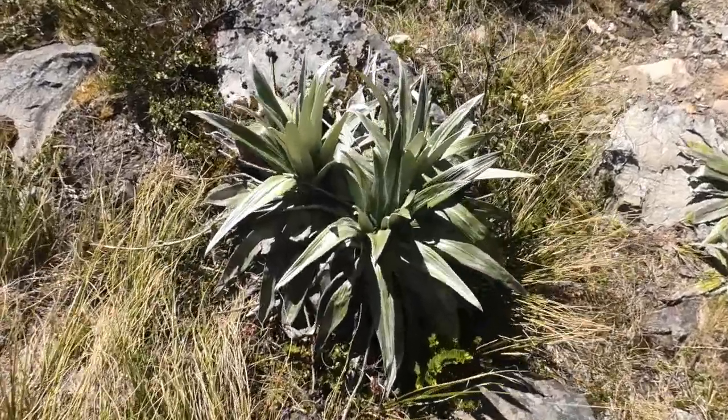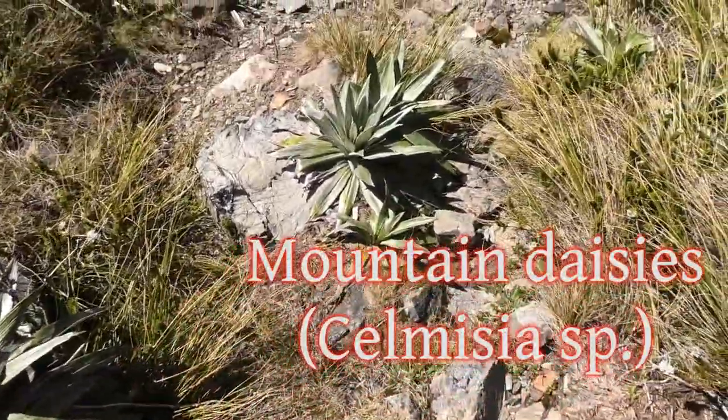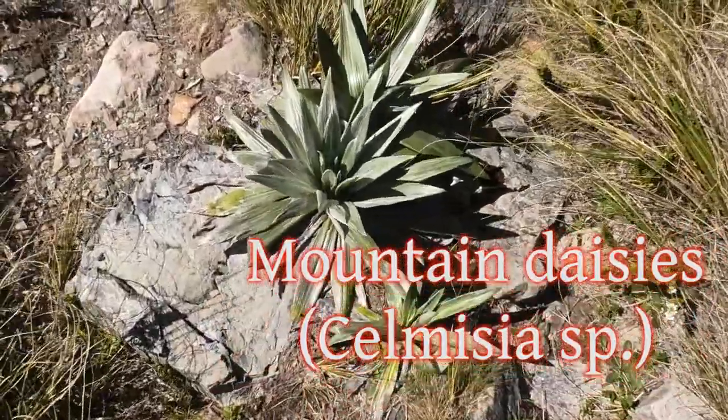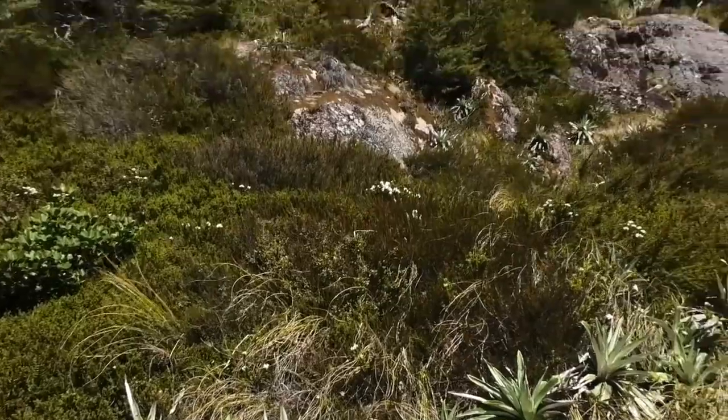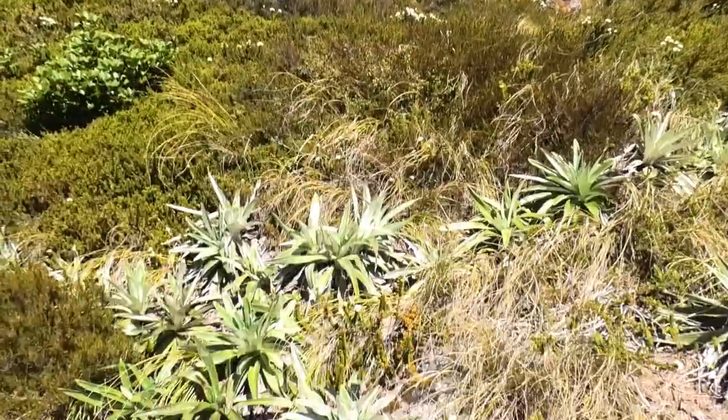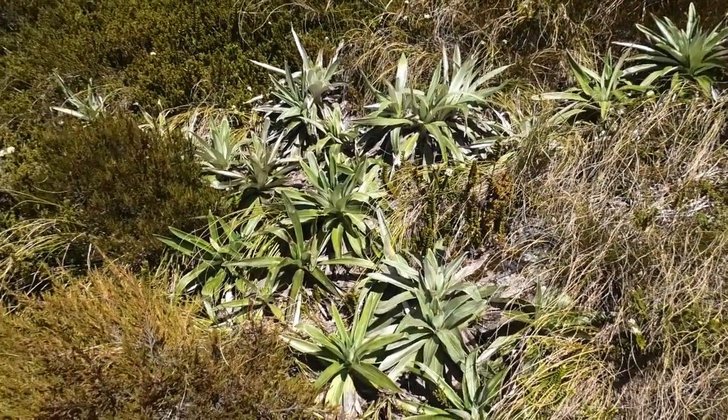These unusual plants, I guess these are the subalpine ones, because we're into the tree line now. Quite unusual. I should look up what they are.